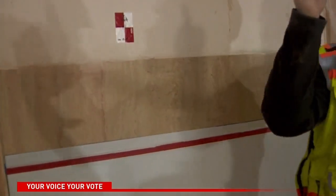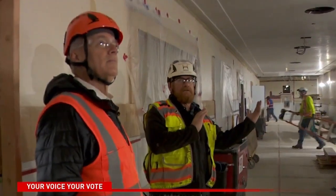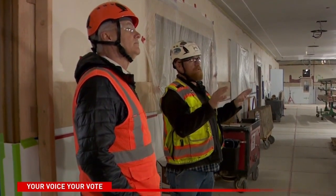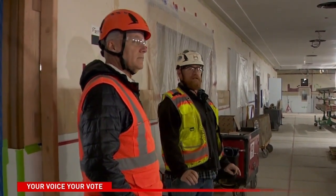What we had to do, though, is take out the ceiling, and then we've just started replacing it because, again, the entire mechanical system, electrical system had to be replaced. So that's now all in place. We've redone the ceiling with the new plaster, and it will look just like it did before we left.